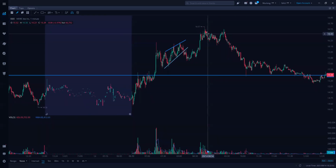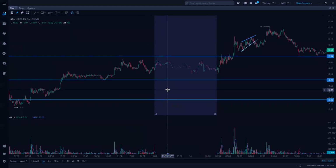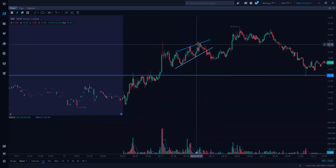Okay, so IC, this was a mover from the start. And yeah, you could see this sort of rising wedge forming.